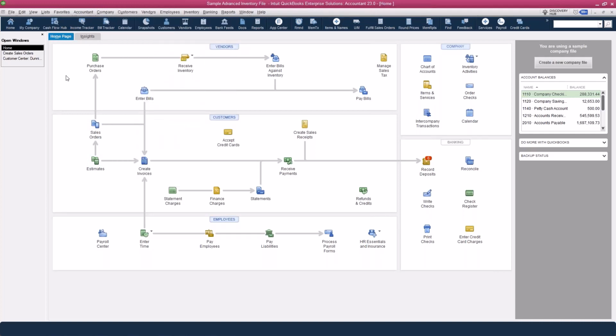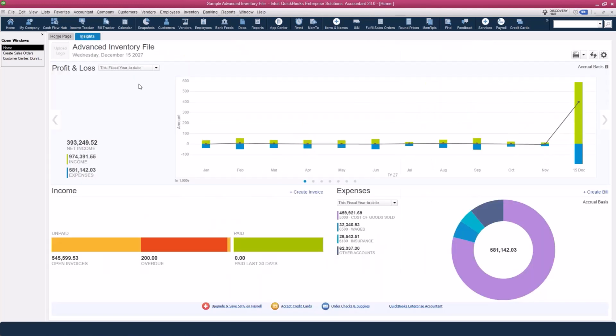Okay, so our Insights tab. This is something that I don't know a lot of people use, but as I've worked with Acumatica before, the dashboards are already created for us. It is standard, it's available, so why not use it if it's there?